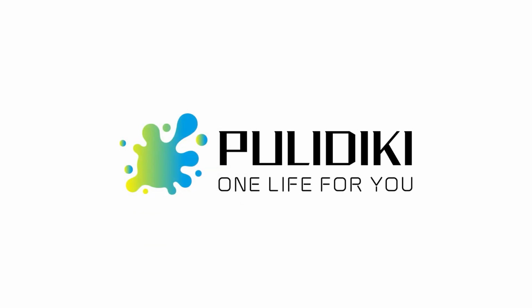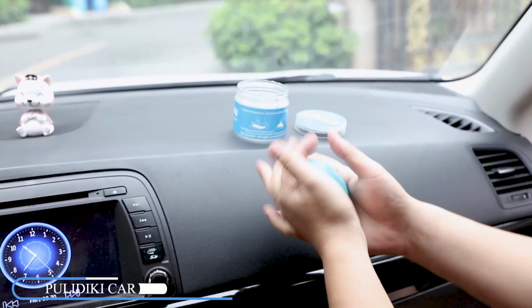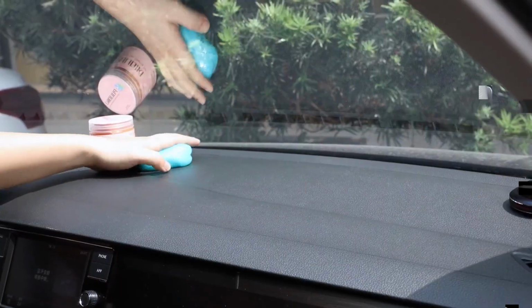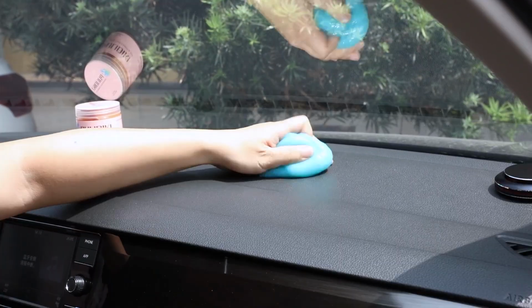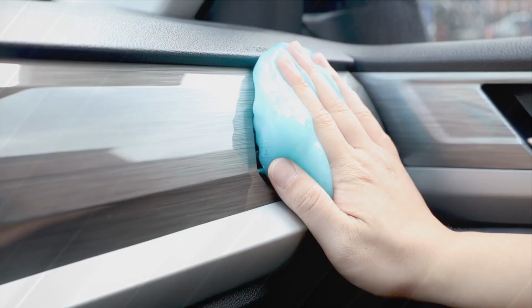For the nooks and crannies, the PULIDIKI car cleaning gel is weirdly satisfying. This sticky putty pushes into air vents, cup holders, and every crevice to pull out dust and debris. It's reusable and incredibly effective for detailed interior cleaning.